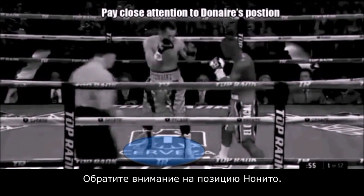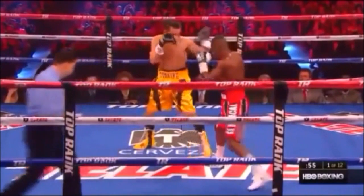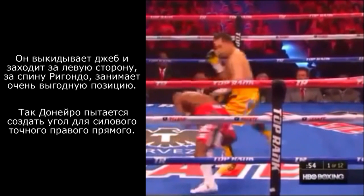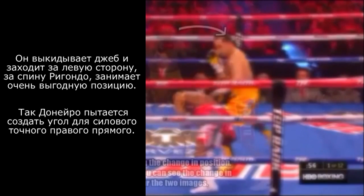The first thing I want you to do is to pay very close attention to Nonito Donaire's current position. So there we see that Nonito Donaire shoots a jab and steps over to his left. Now Donaire is stepping around Rigondeaux. Notice how he is now on the outside of Guillermo Rigondeaux's right shoulder. This is Nonito Donaire attempting to make an angle on Rigondeaux so that he can land that right hand, or he can walk Rigo into a right hand.